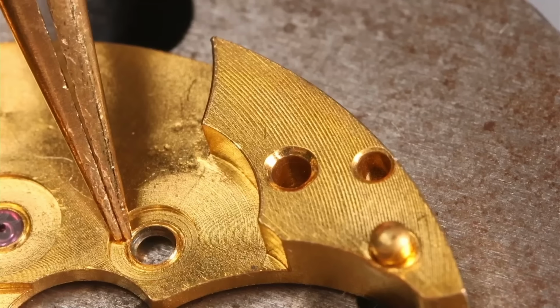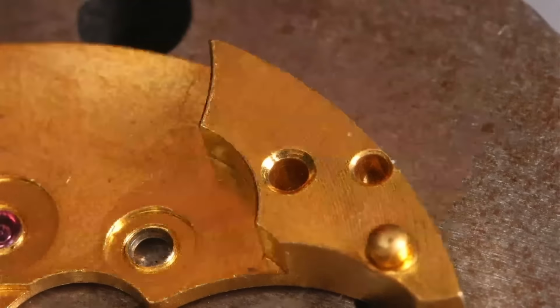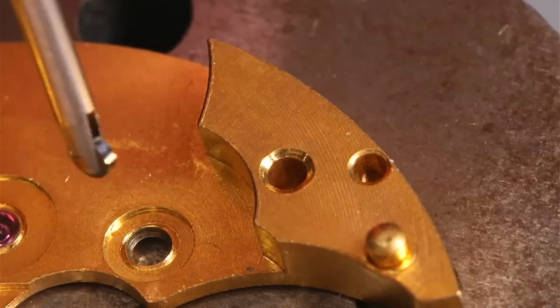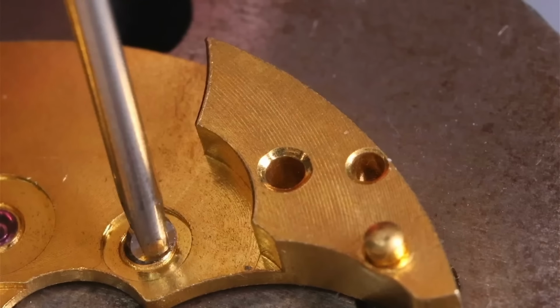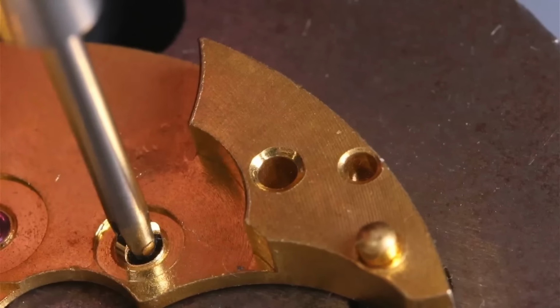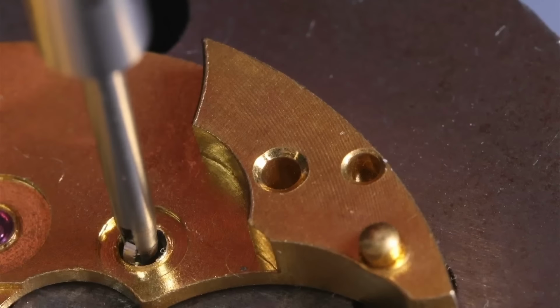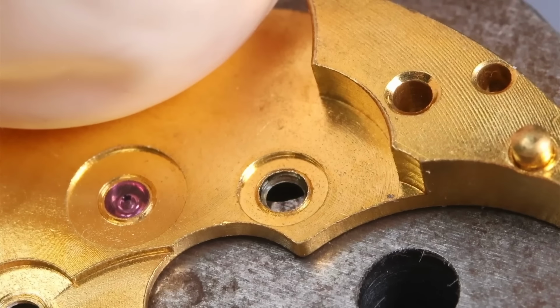Now, this is that little part that needs to be rubbed in. But before I can rub it in, I've got to open it up just a little bit. So I've got a Bourgeon tool here. It's a reaming tool. And I'm just going to gently ream the inside of this jewel hole. Just push that, because this is soft brass, so it's easily pushed out.